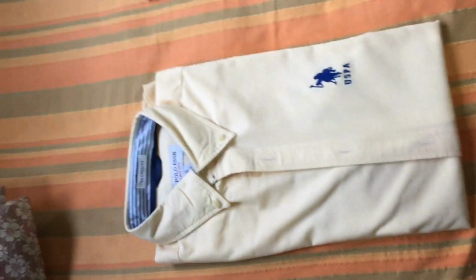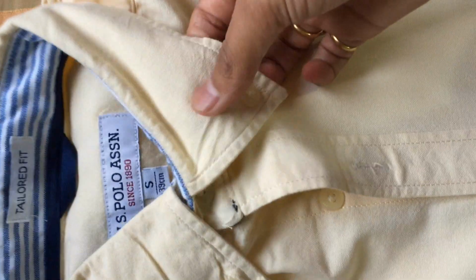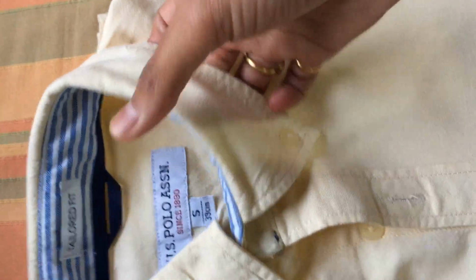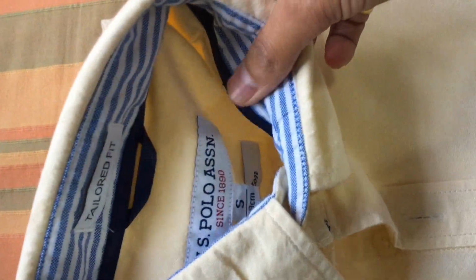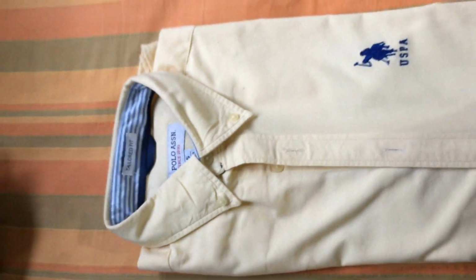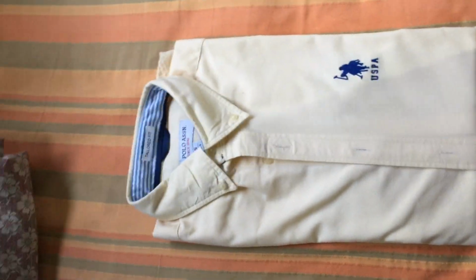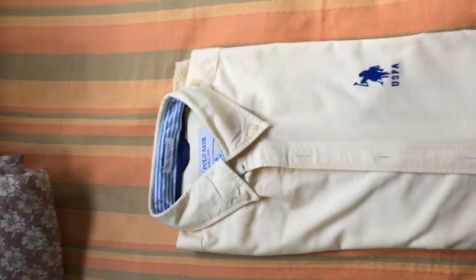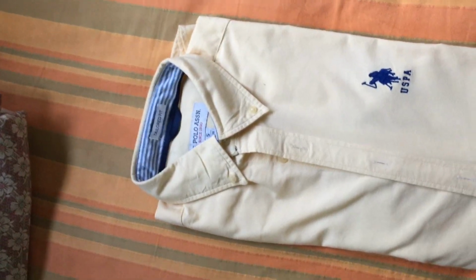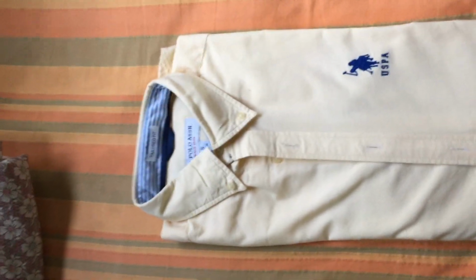Now I'm going to show you the collar closely. This type of collar has no stiffness whatsoever. They generally add another layer of fabric, maybe of a different color inside, to give it a little weight. This is a medium tall collar. Some collars are really tall, but they are generally seen in more formal shirts. The more formal the shirt, the more the collar height increases.